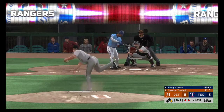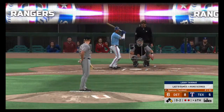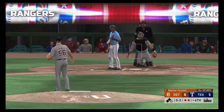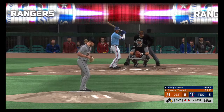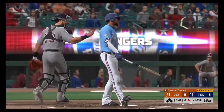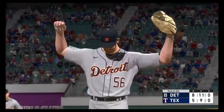The 0-1 pitch. Here's a late swing and a miss, strike 2. Two out with the man at first. Protecting on 0-2, so we'll do it again. Nothing in 2 count, and the pitch. Now a fastball as he just reared up and let that one fly, and the inning is over. 1 left for Texas. Still looking up at an 8-5 deficit.